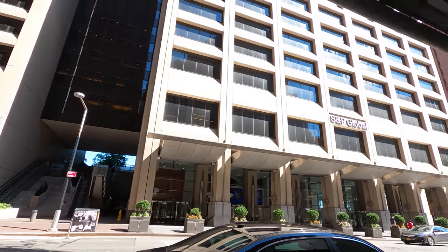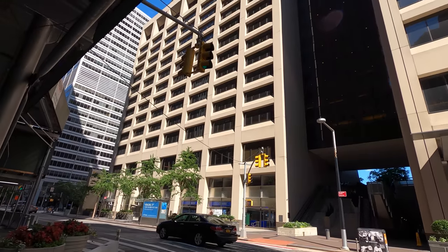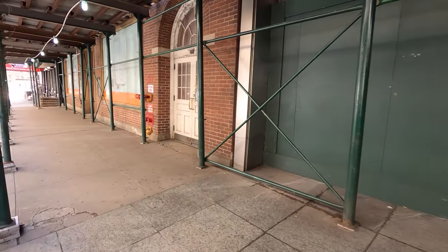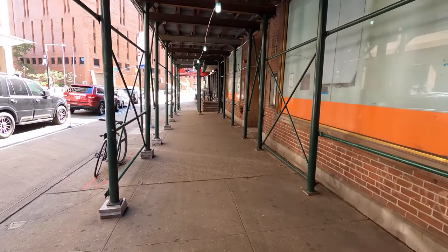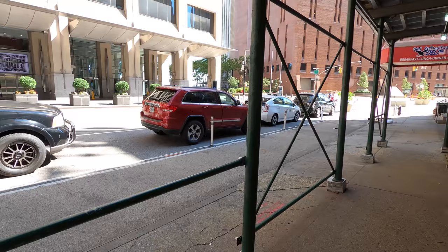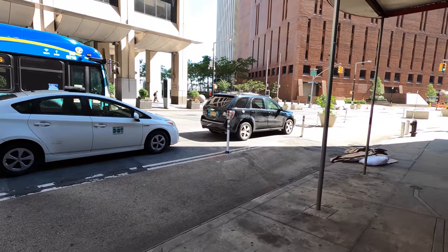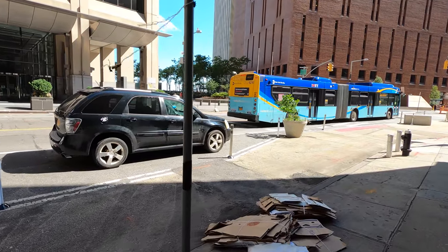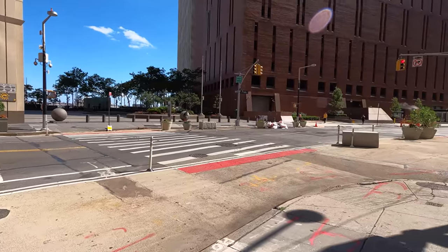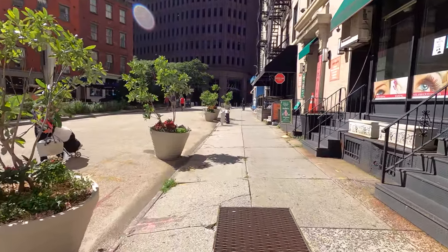Here it is, folks. 55 Water Street. This side is S&P Global. From the facade there, they have the name. And I guess this side is the Emblem Health side. And also there's a little sign there for New York City DOT. There's also a Vietnam War Memorial here, right next to 55 Water Street. That's pretty neat to check out also. All right, on to Coenties Slip. And then on to Pearl Street.